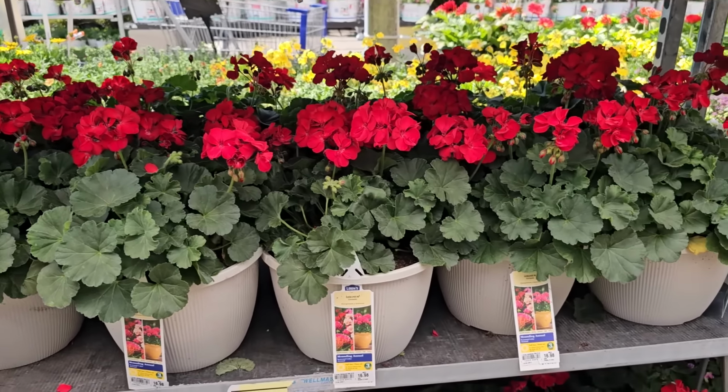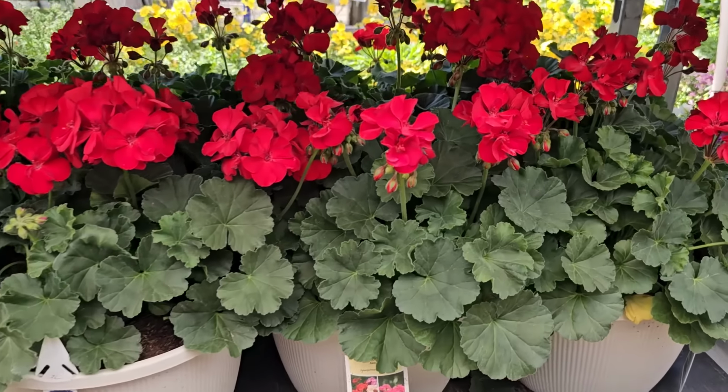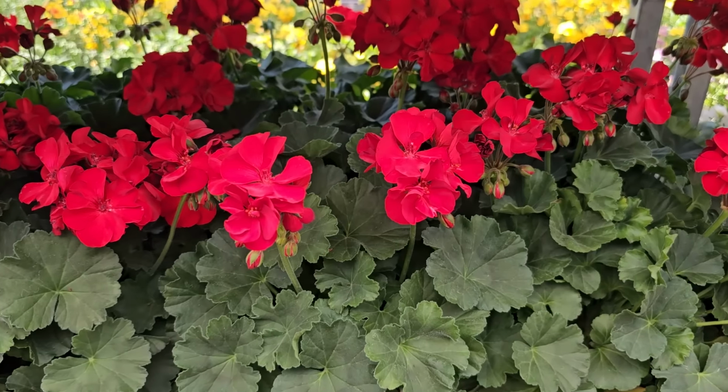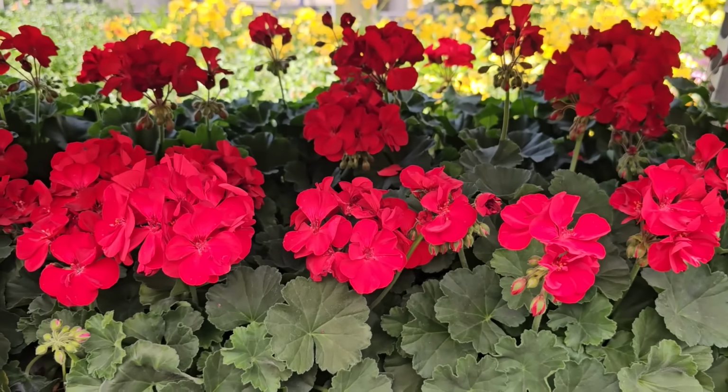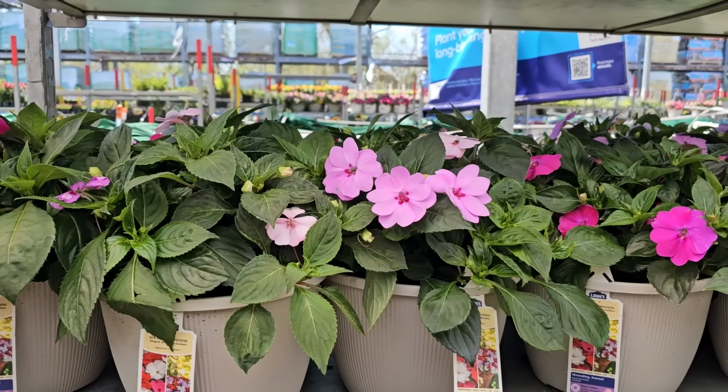Some beautiful red classic geraniums in the Lowe's house brand containers. This is a decorative planter, $16.98. These are really pretty. My father-in-law loved these. He specifically liked the red and those red orange ones. They're really pretty. And some New Guinea impatiens.